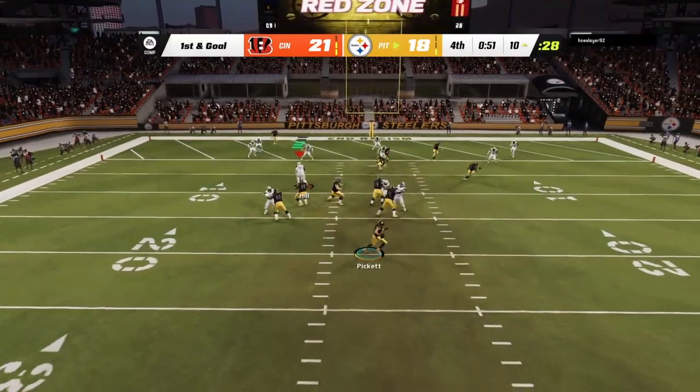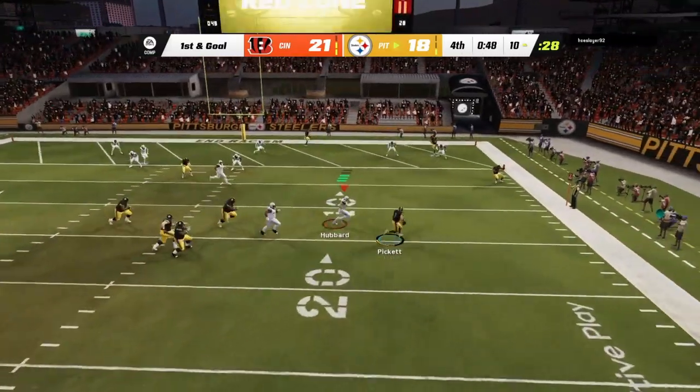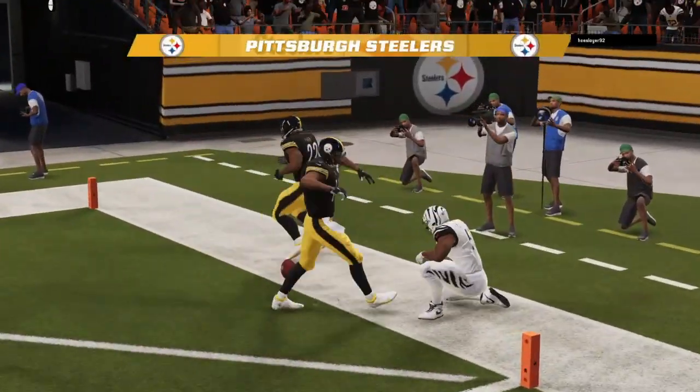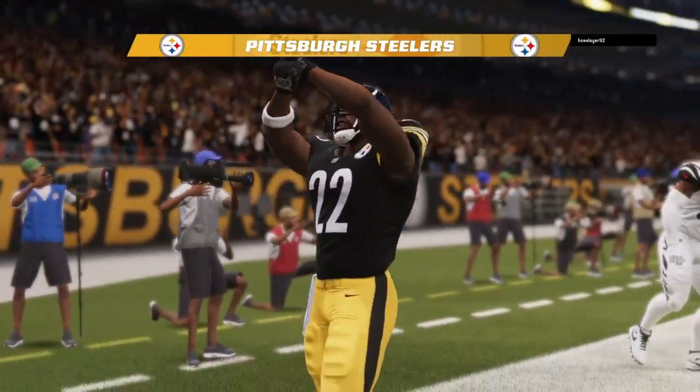Looking to throw here. Pickett flushed to his right. And this is caught. Touchdown. And they've taken the lead here in the final minute.